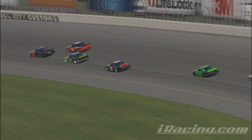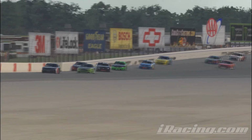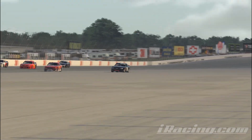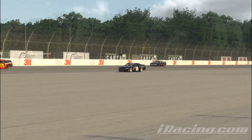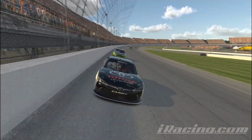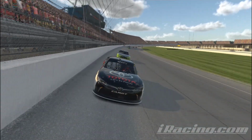Good run by the 88, gets outside just a little bit. 88 into the wall. Oof! We're into the 88 just a bit. We're going to lose a lot of track position here, but we keep it straight. White flag will be coming out for Kevin this time, but big trouble behind. Into the wall hard and into the air.